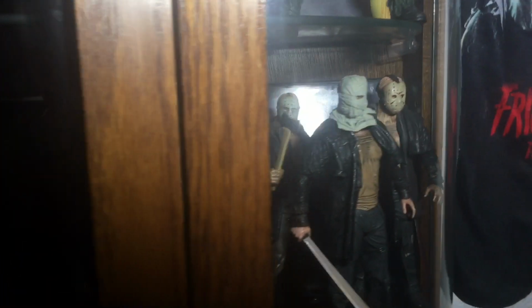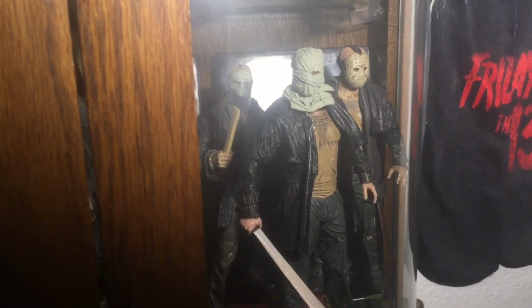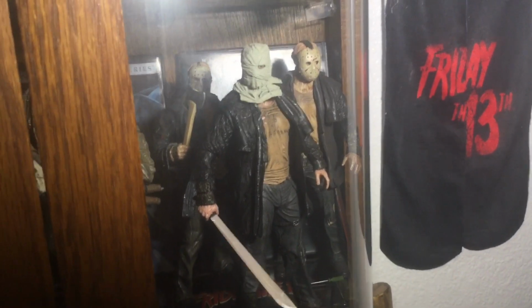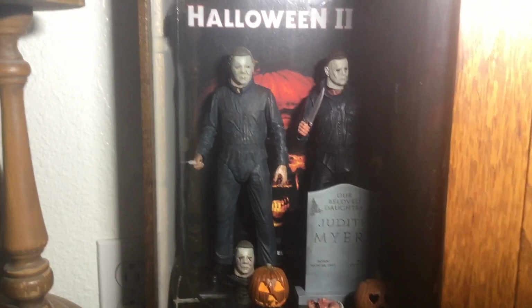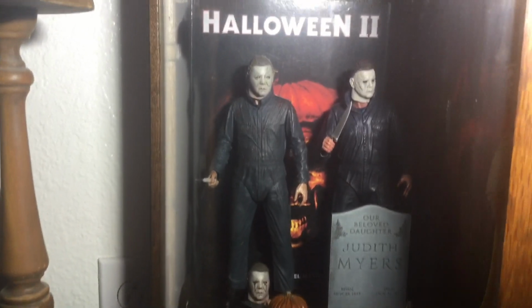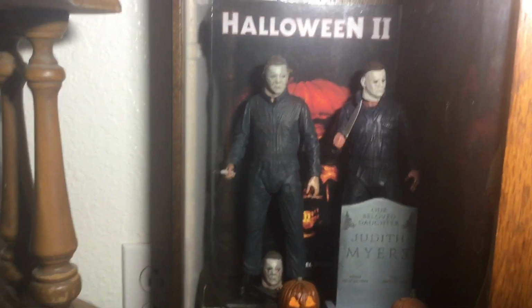And at the tail end here we have the Mezco Reboot Jason and the 2 NECA figures. Of course, the one in the back is the original, and here's the Ultimate front and center. Down below, here we have the NECA Halloween 2 Myers and H40. For some reason, H40 seems a little shorter than the Dick Warlock Michael Myers, but okay.